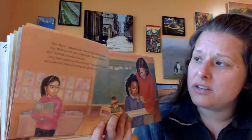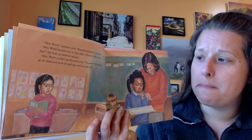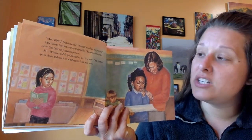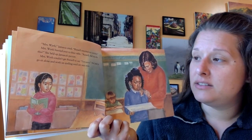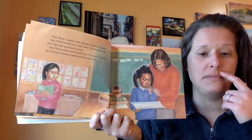"Mrs. Worth," Jamaica cried, "Russell wrecked my picture." Mrs. Worth hurried over to the table. "Russell, did you do this?" She held up Jamaica's picture. Mrs. Worth couldn't get Russell to say, "I'm sorry." He had to go sit alone and work on spelling until art was over.